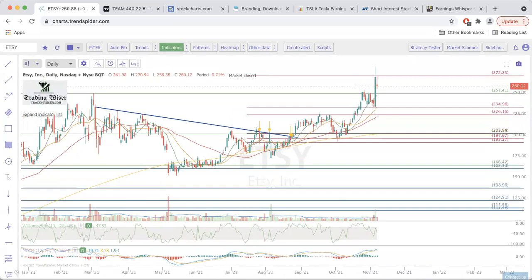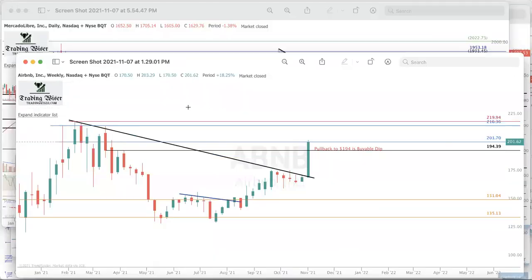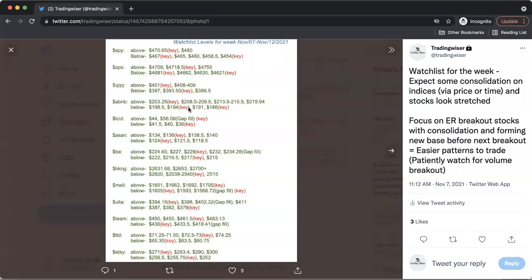So look at daily, all it did is heavy volume breakout on earnings, then low volume consolidation. So any pullback to 238 is a buy. Any break above 270, 271 is a buy. So that's what I look at. Etsy looks good. This is again another, what do you say, earnings gap and play.